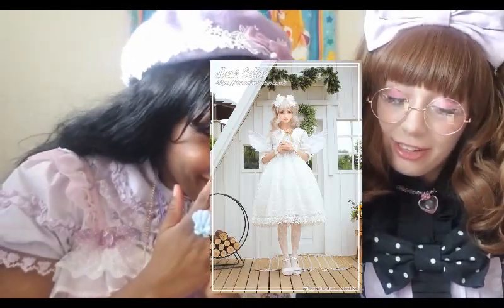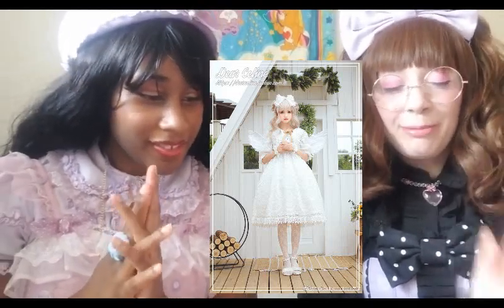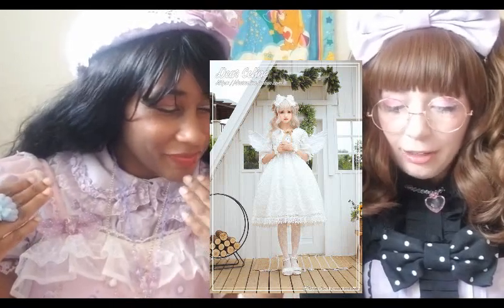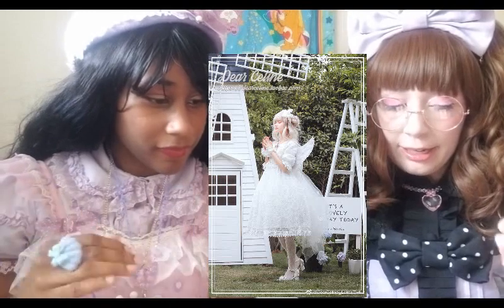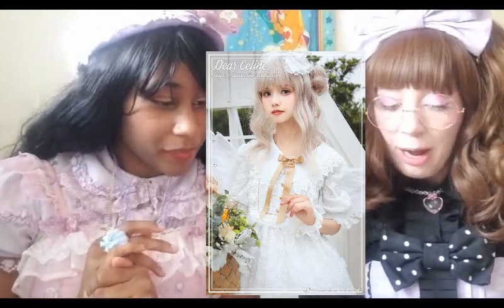All right. First dress is a dress from Dear Celine. It's called Little Witch, and it is really adorable. Let me kind of bring up some of the photos. Oh! I know it's called Little Witch, but it is absolutely angelic. Does it come with the angel wings? I don't know, but I've seen a lot of those wings go for decent money on certain websites. So maybe they just use it as a prop for the dress.